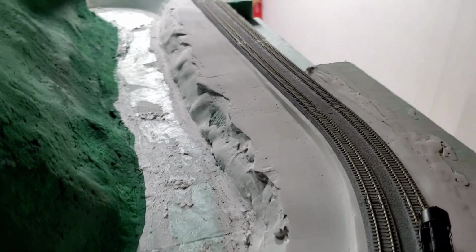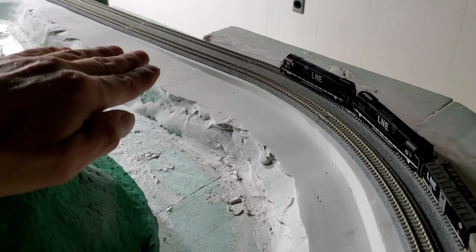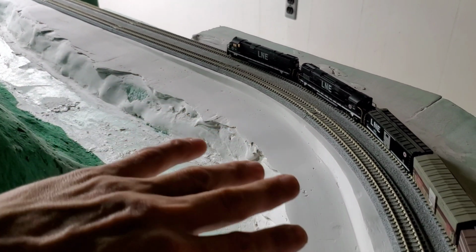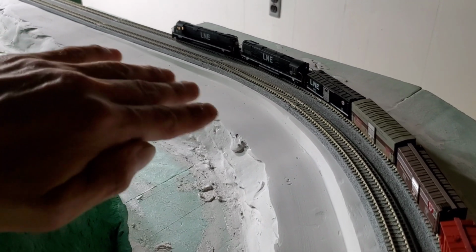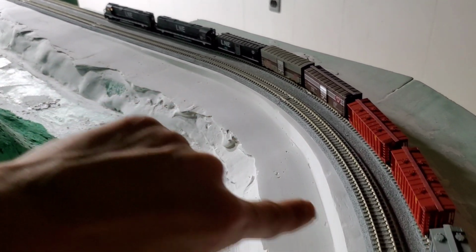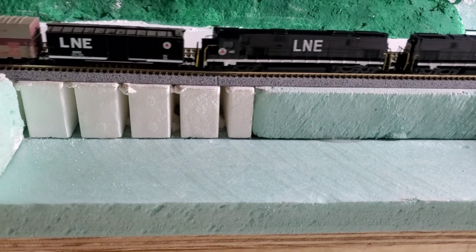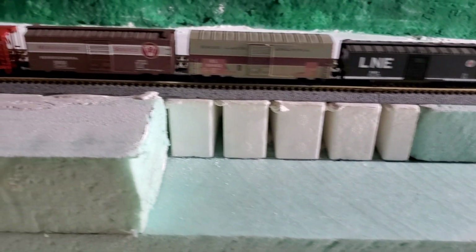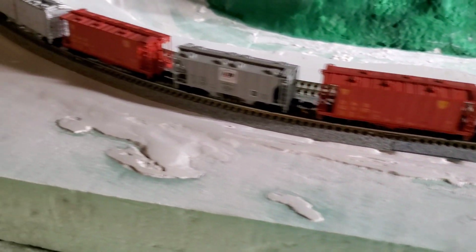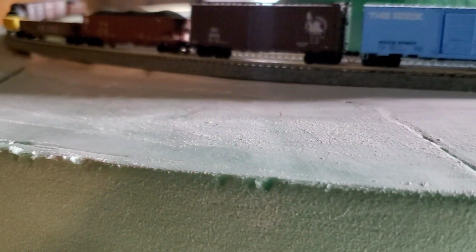It did take some time to do this with sanding and forming and sanding and forming, because I had to build it up with the plaster in there to get the contour I wanted, because that slopes down as the track slopes up here. And if you see as the train goes by here, this is where the Woodland Scenics risers are located, and that comes up through here, and I actually plastered that into place.